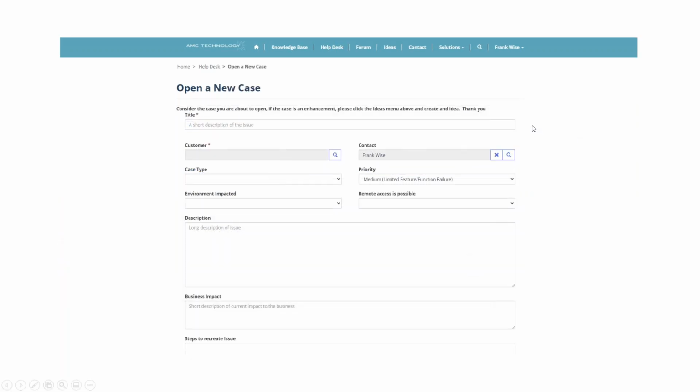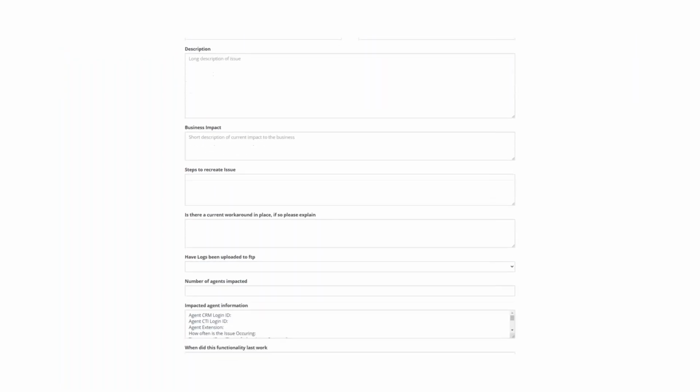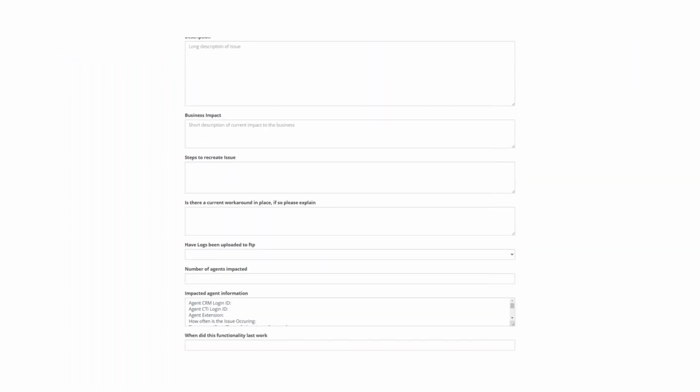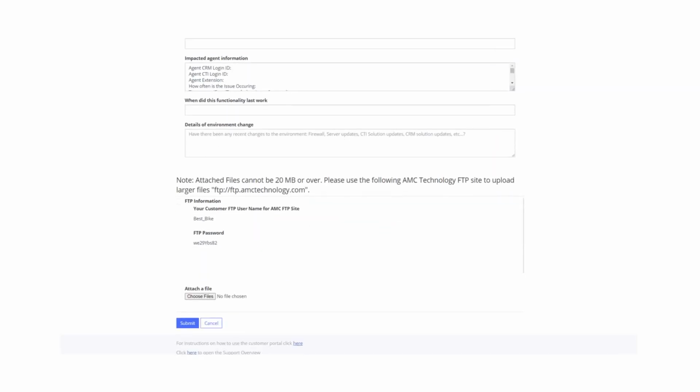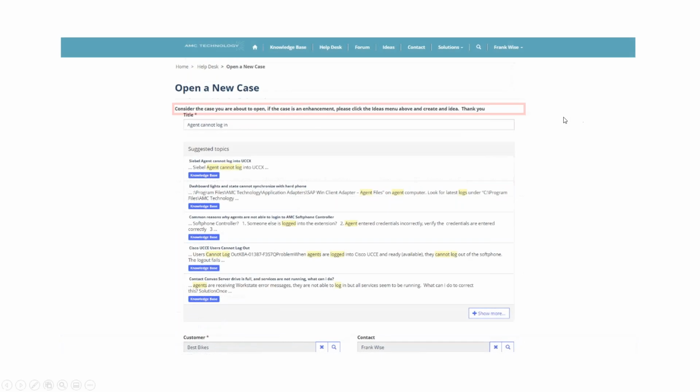This first slide is just to give you a little glimpse of what's pre-filled, some actual placeholders for you to put information in, and areas where you might have some information already in there and you just have to fill in the rest of it. So I'll just quickly go over to the slide where it's already pre-filled. This area up here is just saying, consider your case you're about to open. We do have the ideas. If you think it's an enhancement, go ahead and just go into the ideas, put it in there.